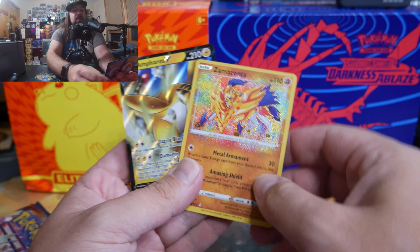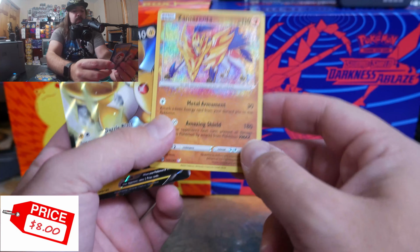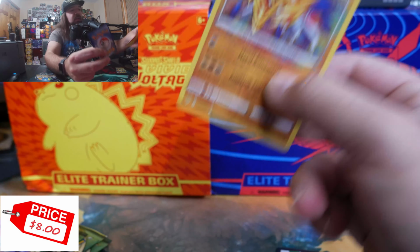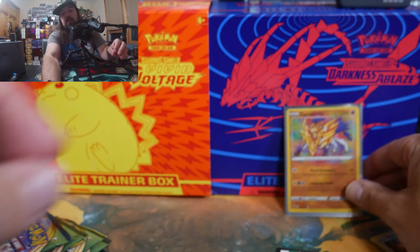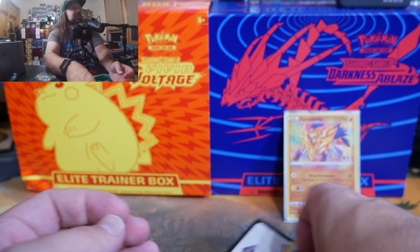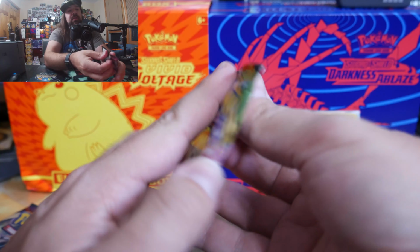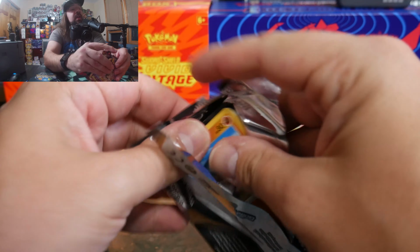Whoo, there we go. A Zamazenta Amazing Rare right off the jump. Well-centered card. We're going to get it into a sleeve for Victor here. Very exciting pull. These codes will not be shown because these packs are for someone else. If they would like to give those codes away, they can, but they did not tell me that they would. So I'm going to assume that they want the codes and they will be given to the person who bought them.